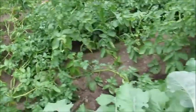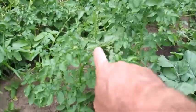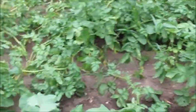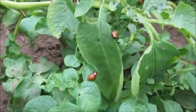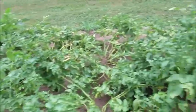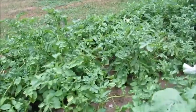But I did notice on the potatoes yesterday right here, there was some potato bugs. And I did spray them. Oh, here's some right here. I don't know if you can see them. Potato bugs. So I did have some spray, and I did spray them. It seems to really help. I used this non-toxic spray for them.